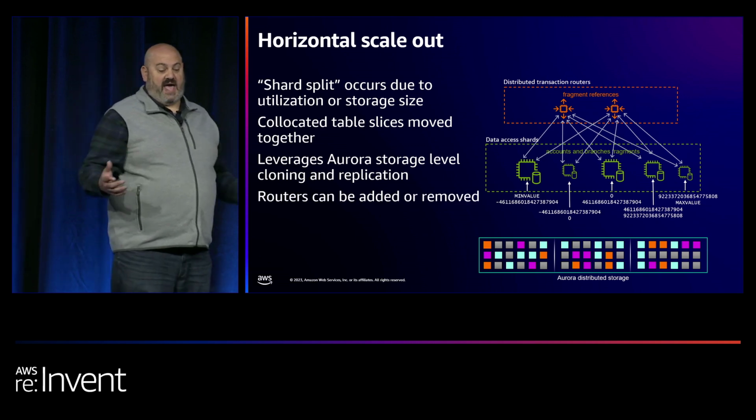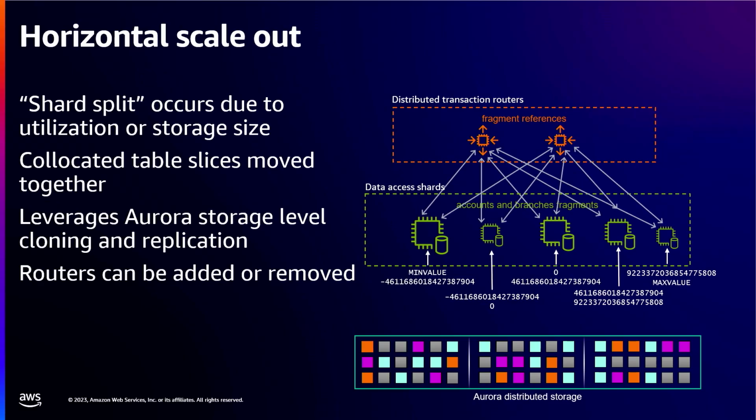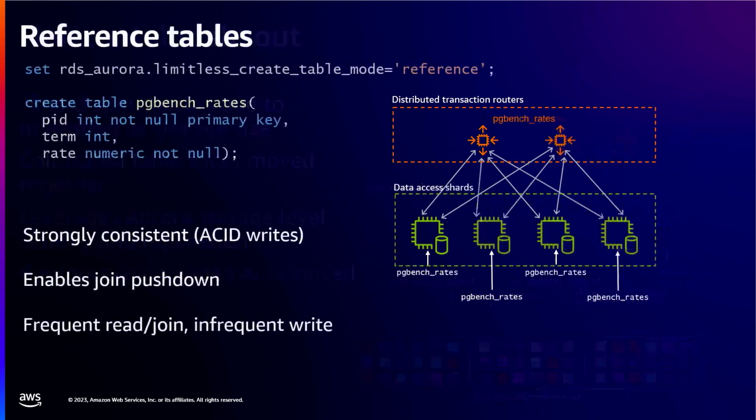Naturally, we can also add routers if need be, though it's a little less interesting since they don't hold any unique data. So they just, you know, are a new node in there, they get new references.